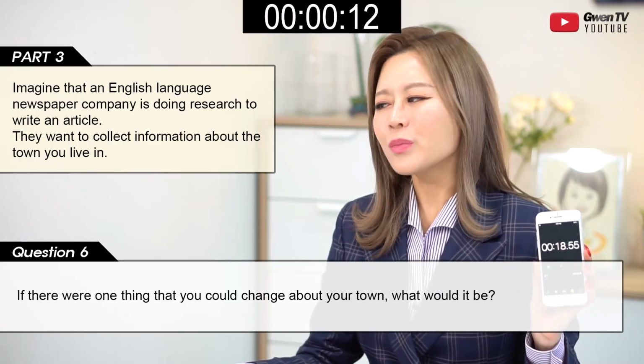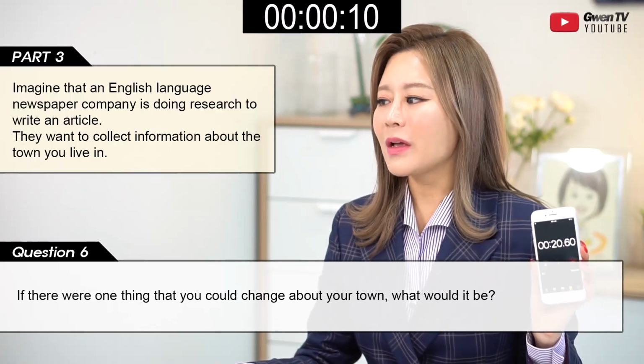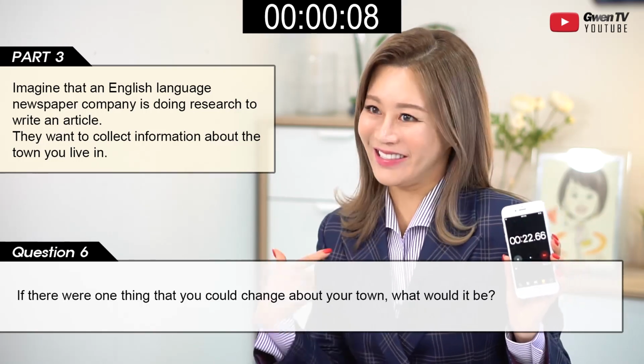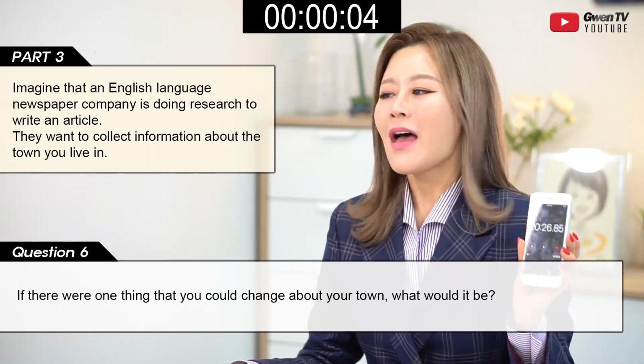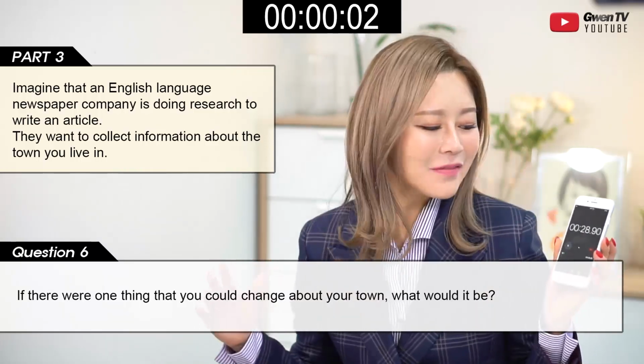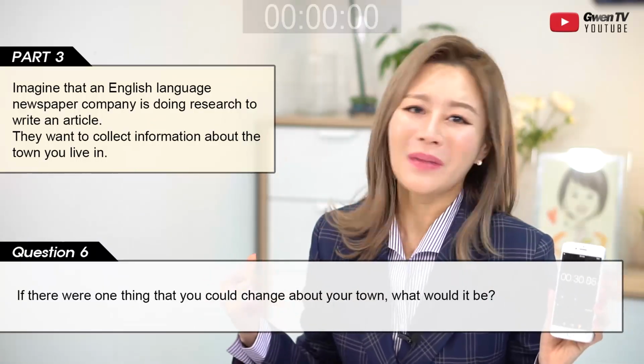So I think there should be more bus stops, and they should make a bus stop near my house. Then it would be very helpful for people like me. I mean, that's the only complaint I have. So please make a bus stop for me.